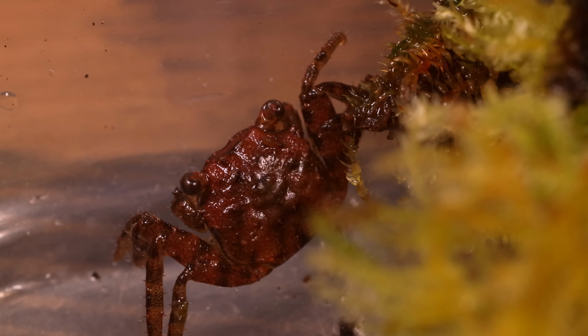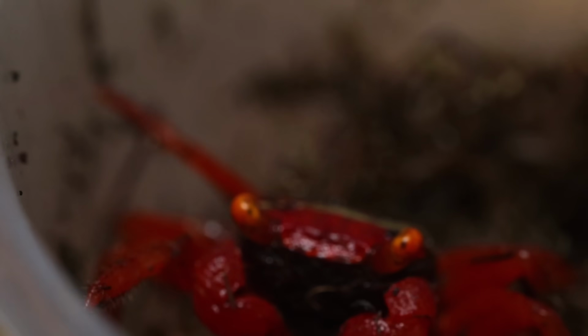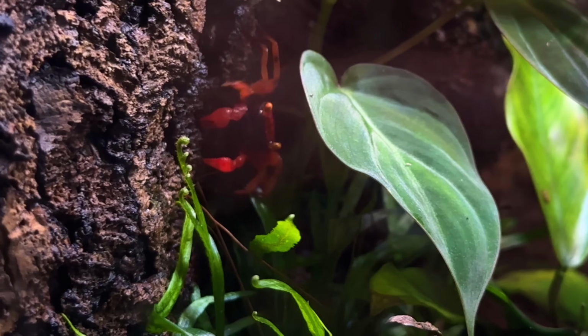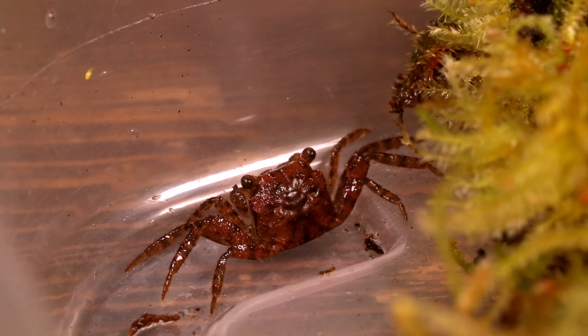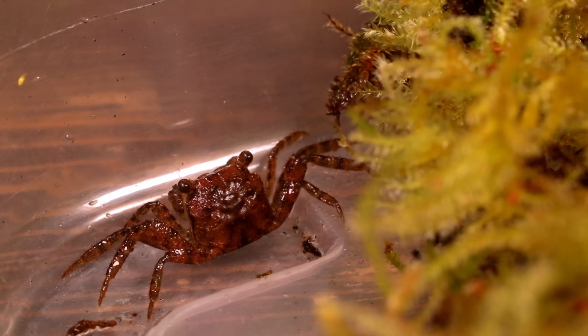One thing I do find interesting is that the babies lack the coloration from the adults. Whereas the adults are bright red, these are much more natural toned and camouflaged. I'm guessing their colours will develop over time, but if you've got experience with baby crabs, I'd love to hear your thoughts.